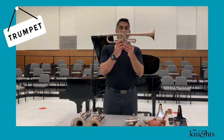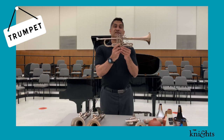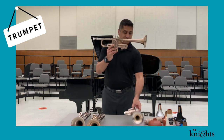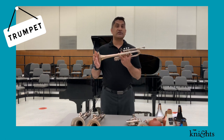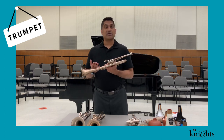The E flat trumpet is slightly smaller than the C trumpet and slightly bigger than the piccolo trumpet. The E flat trumpet is used in a variety of settings, but mainly classical music. Here's an example of music from Beethoven.